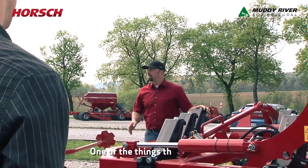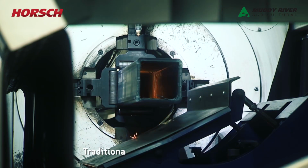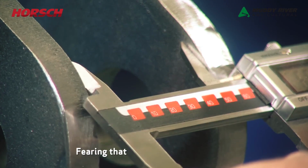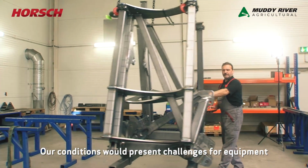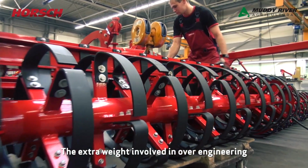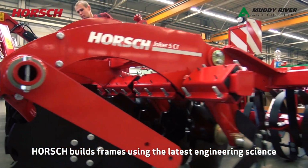One of the things that HORSCH does a particularly good job of is building frames that are really strong but not overly heavy. Traditionally, in Australian farming, the approach has been to overbuild equipment, fearing that without over-engineering, our conditions would present challenges for the equipment. And while in some instances this has been true, the extra weight involved in over-engineering results in a drop of fuel efficiency. HORSCH builds frames using the latest engineering science.